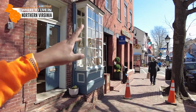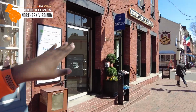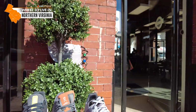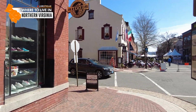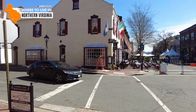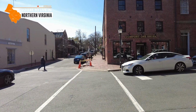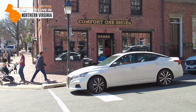All right. Another establishment I want to shout out is Comfort One Shoes. I get my running shoes, my walking shoes from there. They sell this brand called On. Right here, I have them on right now. No pun intended. Super comfortable shoes. First time I ever saw them was in their window when I think we came here for lunch or something like that. And yeah, they have great customer service as well. Comfort One Shoes. There they are right there.